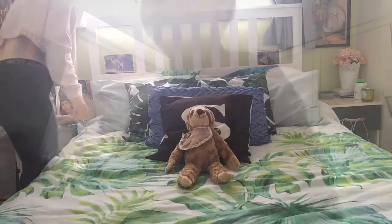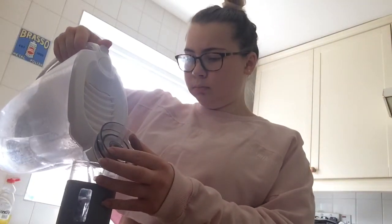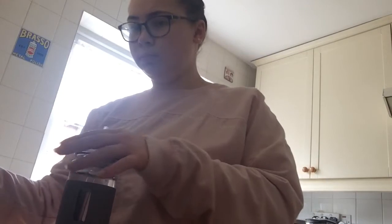The last thing I do is go downstairs and make myself a water and an iced coffee. If the water filter needs filling up, I fill that up. I also fill up our kettle as well if that needs filling up.